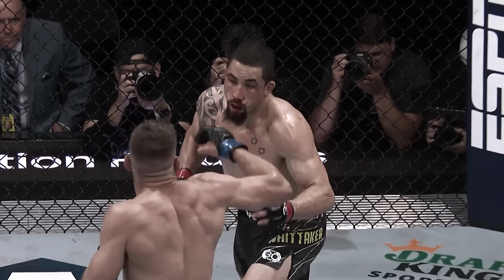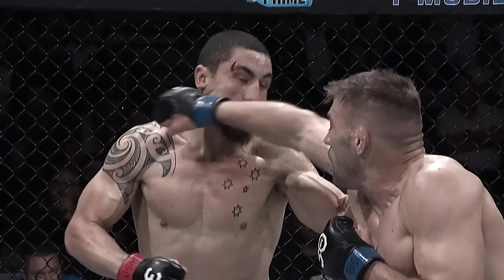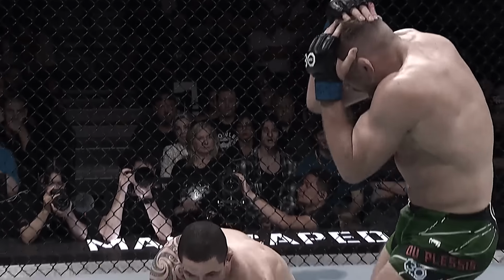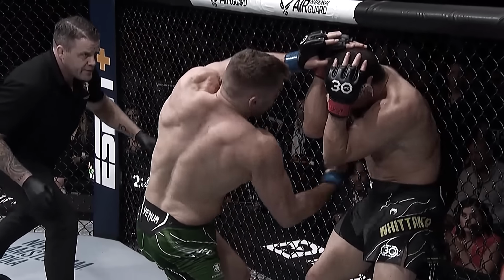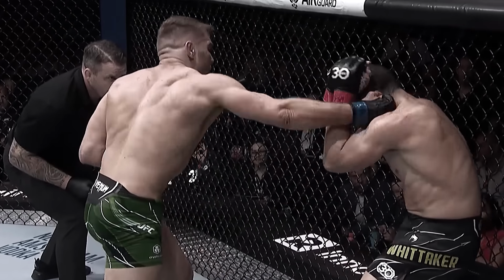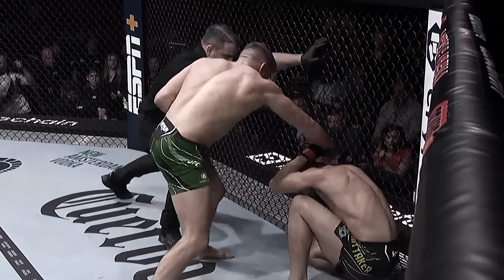Right here you see a straight right hand that stuns Robert Whittaker. You can see right away Rob was hurt bad. He's staggering, and it was only a matter of time before Du Plessis went and got him. You don't see this happen to Robert Whittaker very often. He goes down very rarely. And look at that body shot. Oh my goodness. The wherewithal to not just go head hunting by Du Plessis, he went to the body, right up under the elbow, drops Whittaker, jumps on him and gets the finish.